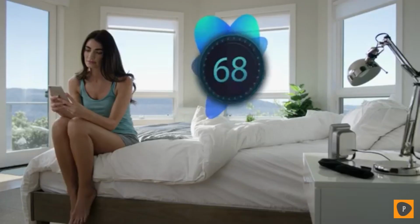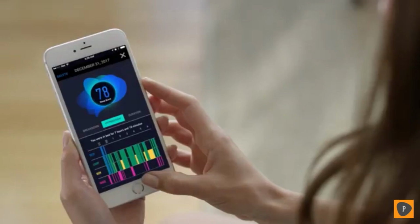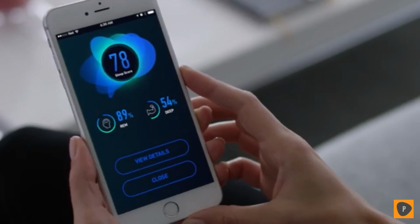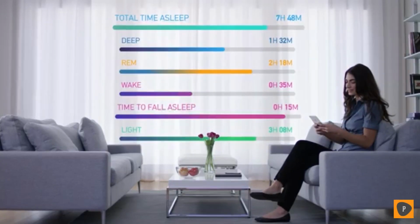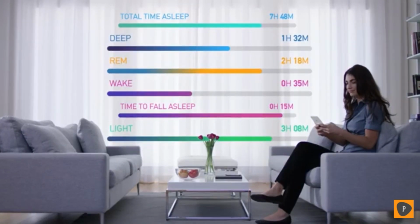In the morning, you'll receive your daily sleep score, the definitive measure of how well you slept. You'll gain deep insights into not just the quantity, but the quality of your sleep too. You'll also get a detailed breakdown of how you slept, from how long it took you to fall asleep, to how much time you spent in each sleep stage and more.